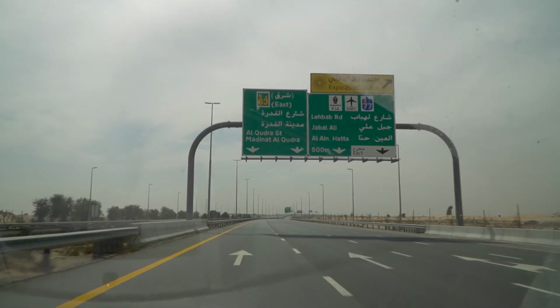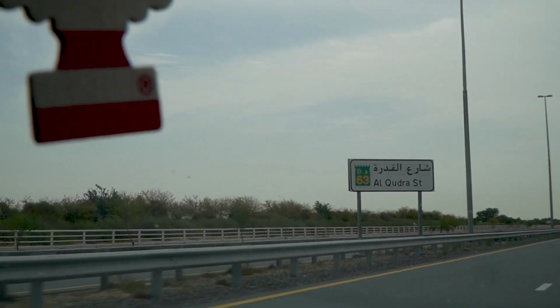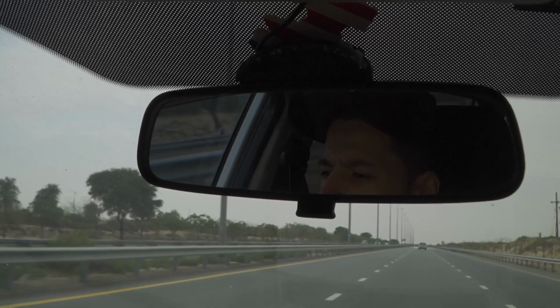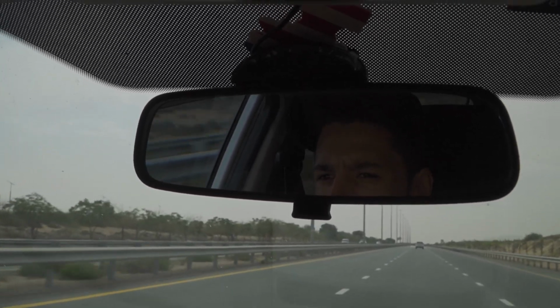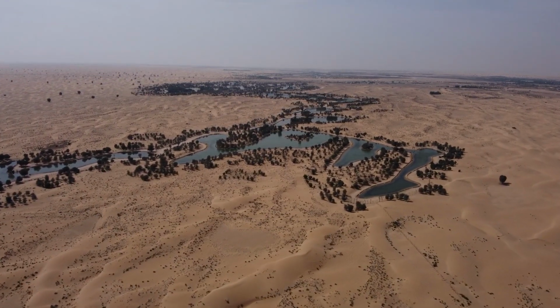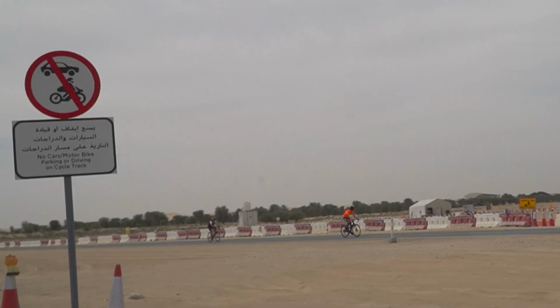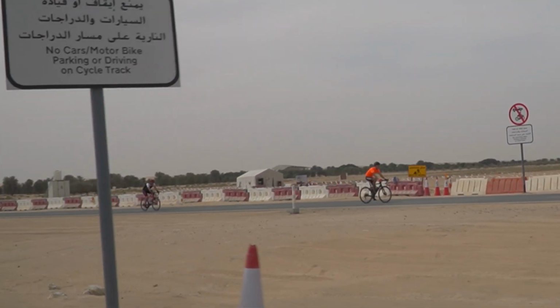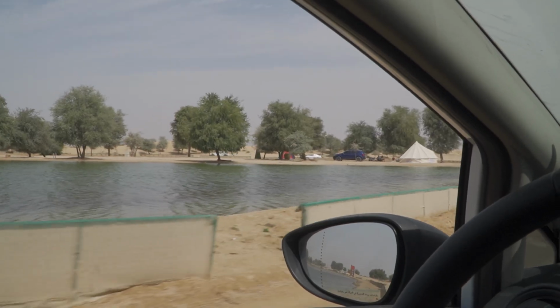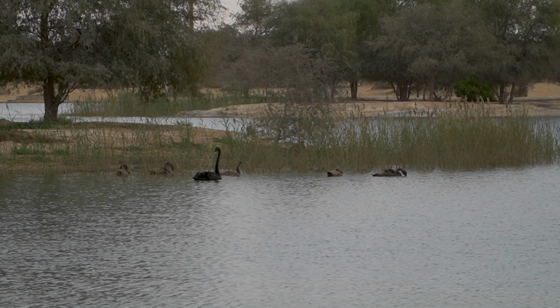So today we got in our car and headed 30 minutes outside of Dubai to a place called Qudra. Qudra is a place that is filled with a whole bunch of man-made lakes. It is super cool, and this place is a hotspot for Dubai cyclists. As we got into Qudra, we twisted and turned between a series of lakes, and we stopped to have a look at some of the bird life.